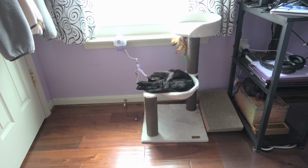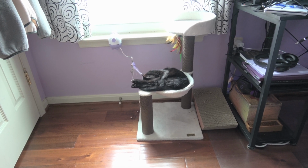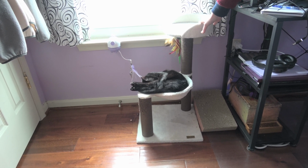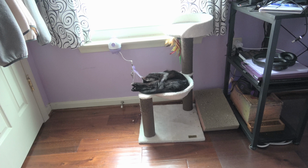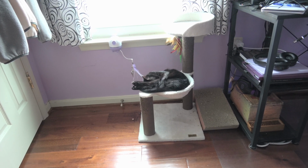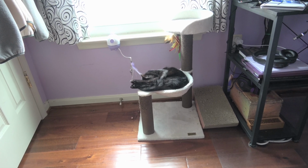They offer a lot of different types of cat trees. I wanted her to be able to climb up and around, but to save money and time, I wanted to make sure she actually liked it. And as you can tell, she does. I have many pictures of her sitting with me while I'm working, because I telework, and she's just either laying or watching the trash trucks or any activity outside.